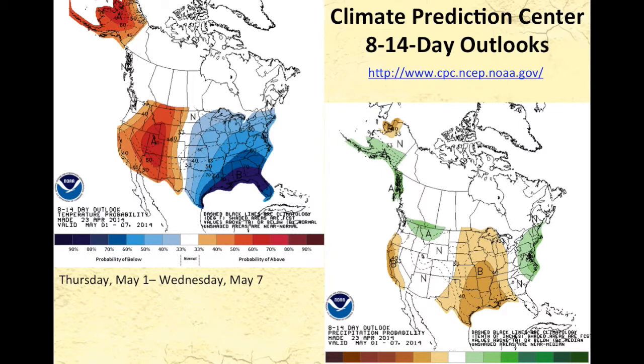The 8 to 14-day outlooks, valid Thursday, May 1st to Wednesday, May 7th, indicate below normal temperatures are expected across much of the eastern half of the United States, with above normal temps expected across the Intermountain West, where the ridge becomes entrenched across the west for a few days. Much of the Central Plains will see below normal precipitation, with areas across New England possibly seeing above normal precipitation.